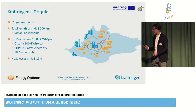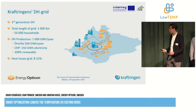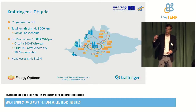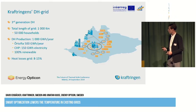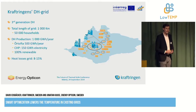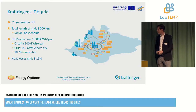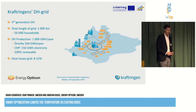So you might remember this slide from Sara's presentation before, but I will give a quick recap. So Kraftringen's grid mainly consists of third generation. We have a large and quite complex grid. It goes all the way from Lund up to Landskrona, where we're connecting to another neighboring city. And we produce annually about 1,000 gigawatt hours of heat per year. Half of that heat is supplied by our largest production plant. It's a combined heat and power plant called Örtofta. And in that plant, we also produce about 150 gigawatt hours of electricity per year.